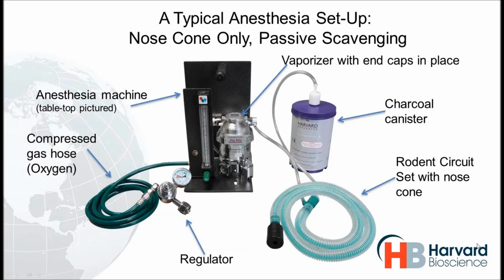So once you've delivered your fresh gas, you have to get rid of it. So waste gas management is extremely important, and every anesthesia setup must have proper evacuation. There are two major types of waste gas management. There's passive scavenging and active scavenging. Passive scavenging takes that positive high pressure and flow you have coming from your vaporizer and pushes all of your gas through to your scavenger of choice, most often a charcoal canister.